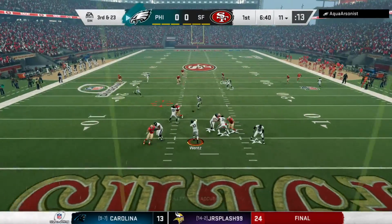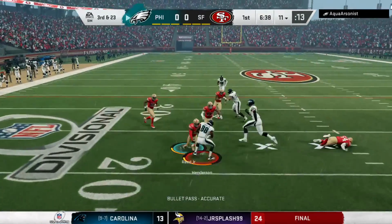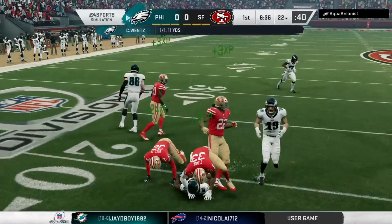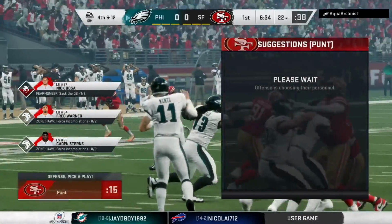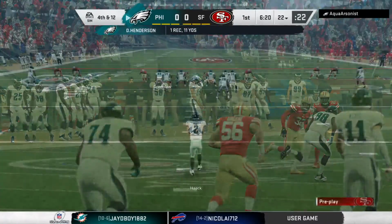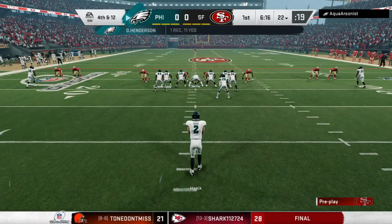Instead, they go empty backfield as they'll look to throw. They'll find Henderson there. It's complete. It's a gain of 11, but they're still well short. It's 4th down. One of the money routes for any offense, the drag route.